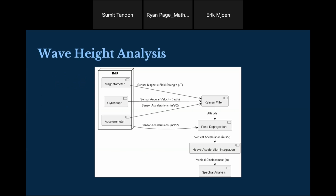We can then use that attitude estimation to reproject accelerations into our global world space, and that will provide us information about the accelerations in our vertical orientation, because our fin and our sensors are moving around, so our up axis is not always pointed up. Once we do that, we can take that vertical acceleration data and convert it into our vertical displacement, at which point we can do all of our wave dynamic studies on that vertical displacement information.